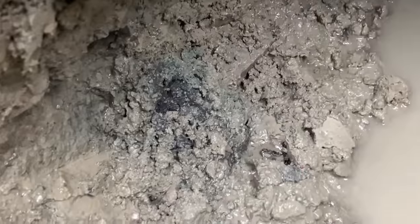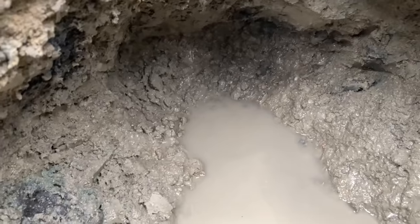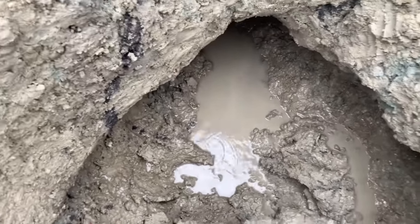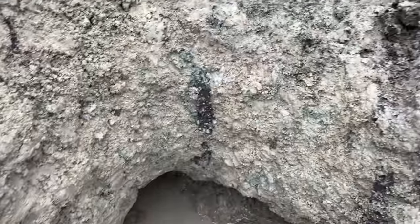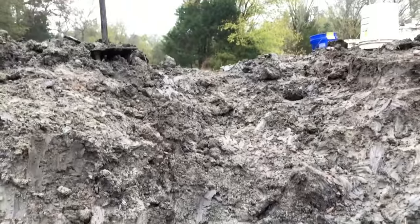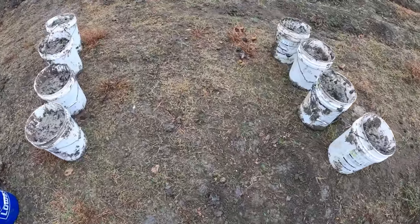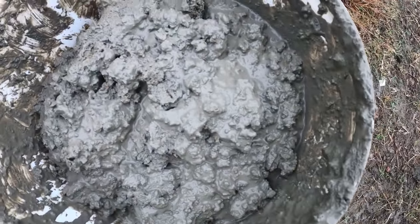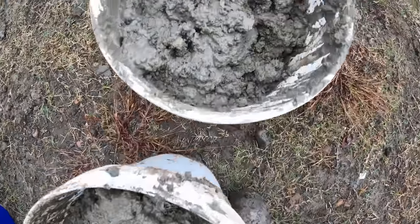Okay, I'm down here in the hole. Not a lot of gravel just poking out everywhere, but that doesn't mean that there's not going to be diamonds in this stuff. Sometimes this is the best stuff to get. Here's what we got out of the hole so far. It's looking pretty good. Mmm, don't that look yummy?